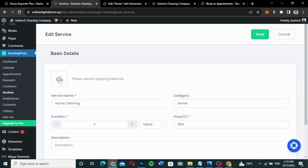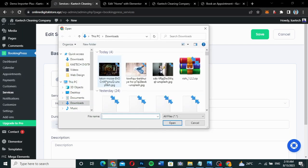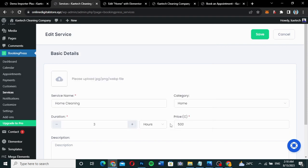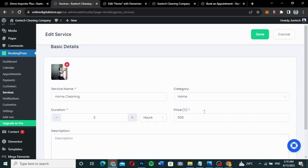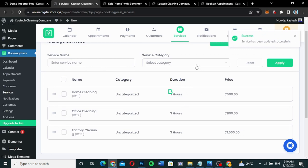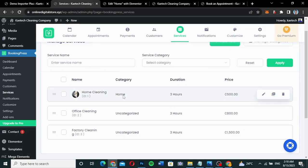Now we can upload an image for it. Okay, we're going to use this image over here, and then we can decide to give a description if you want to. If no, we can just click save over here. So now we have saved one which falls under the home category.